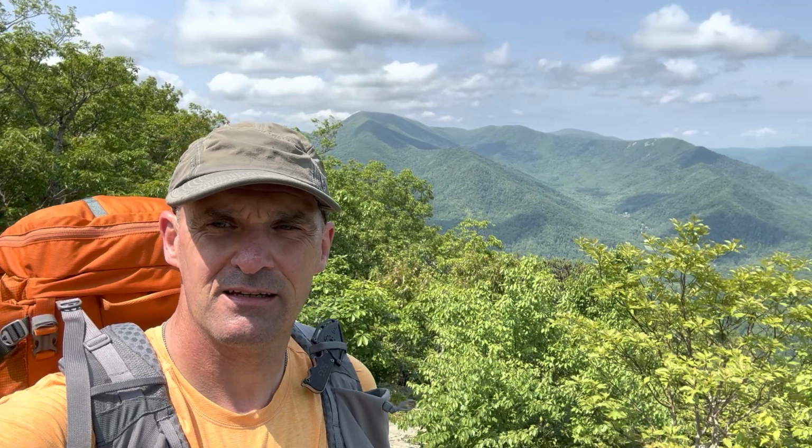The trail just kind of opens up onto this rock face. And you can see everything in the background. I think I'm going to stop and make some lunch.